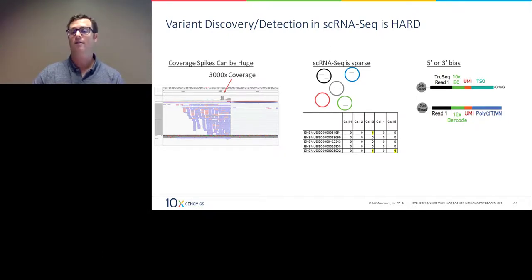So you will have a 5' or 3' bias, depending on which kit you use. On the top here, you can see the barcode hooked up with the UMI and template switch oligo. And on the bottom, you can see that you have your read one with your barcode, UMI, and your poly-dT sequence.